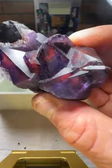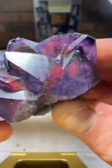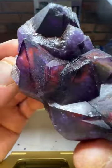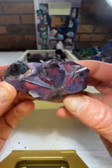It's pretty much the same, but I've got it all sliced. Mine were a little different when I sliced them. They're more like single crystals, but this is some crazy good stuff. Chevron amethyst on the bottom, and very nice red coloring going on. Red and purple is beautiful, like you wouldn't believe.